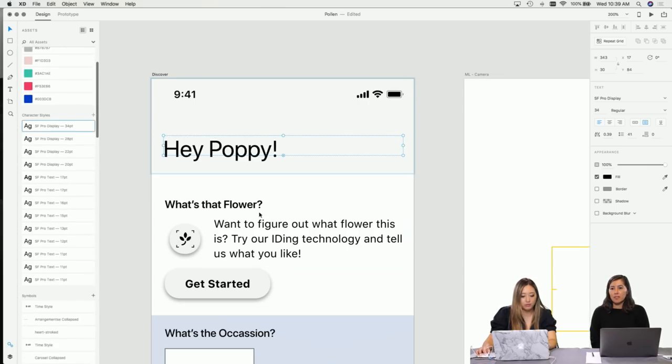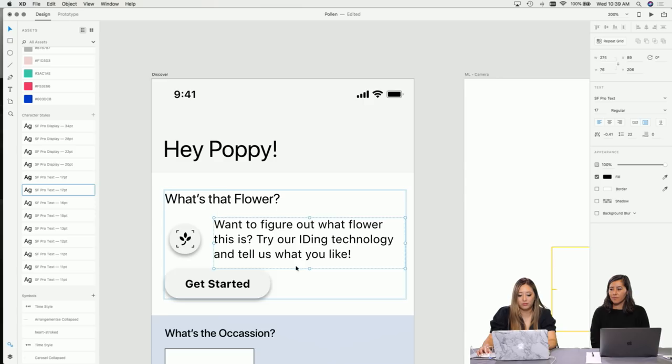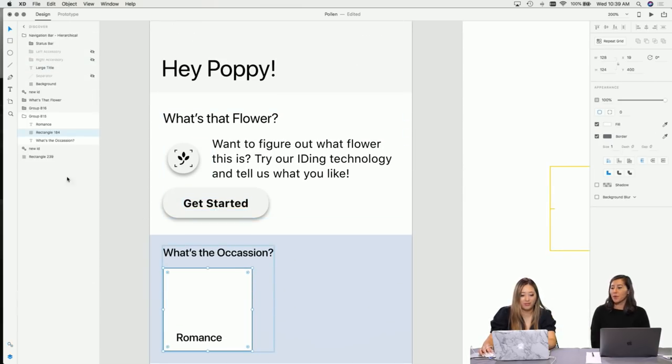And the assets panel is awesome. Because right now you're just doing Adobe magic by using the symbols. Actually, no, it's not a symbol. It's a character style. Sorry, I spoke the wrong term.